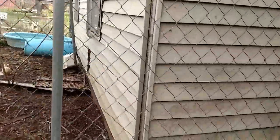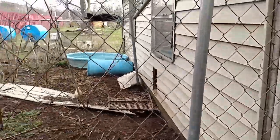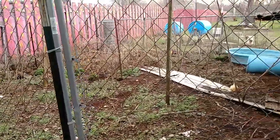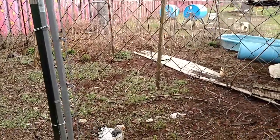They're going inside now. See, I don't know if you saw them because it's nighttime. Chickens will go in at night and they like to sit. When we say they're roosting, that means they're sitting.